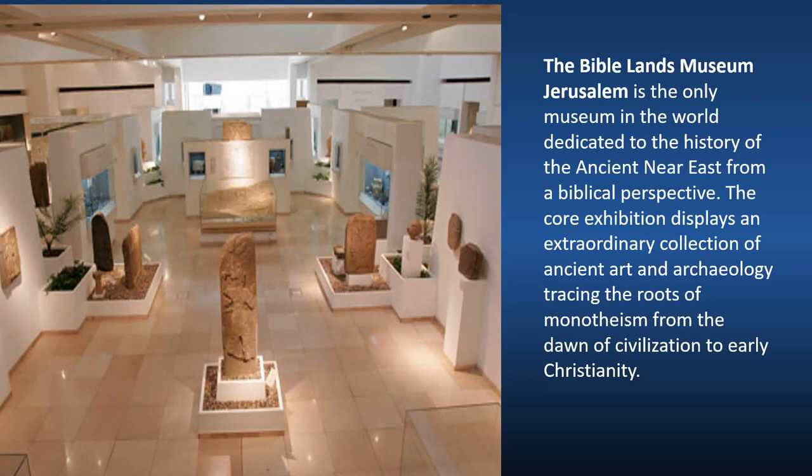Everything in it ties to tracing the roots of monotheism from the dawn of civilization to early Christianity. And it's done from a Christian perspective. So you are going to see the culture of the different timelines of the Bible and so on and so forth. You'll get the same thing in the Israel Museum, but you're going to get it from a secular perspective. There is nothing biblical about biblical archaeology per se, other than it's somehow tied to the Bible.